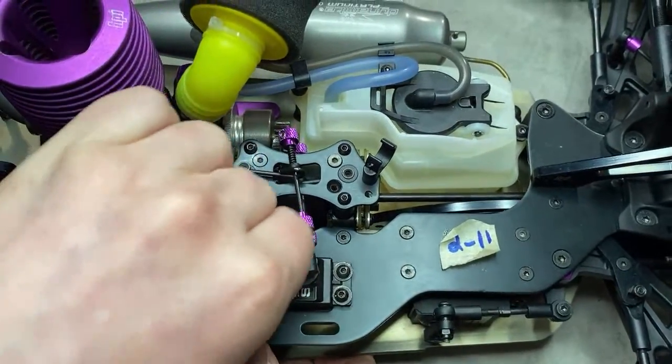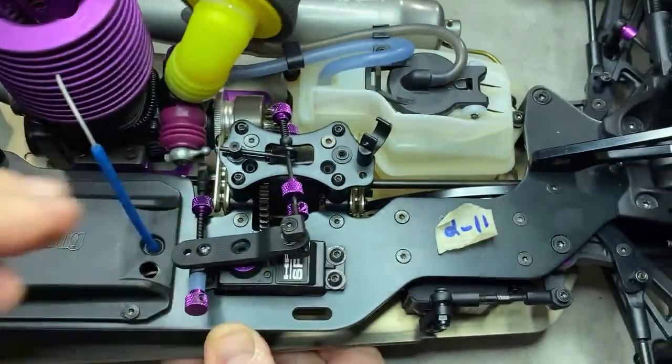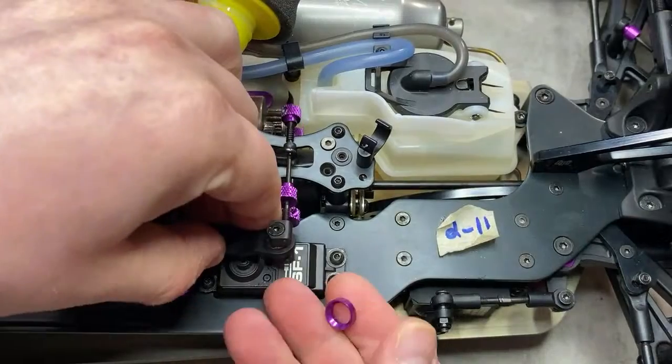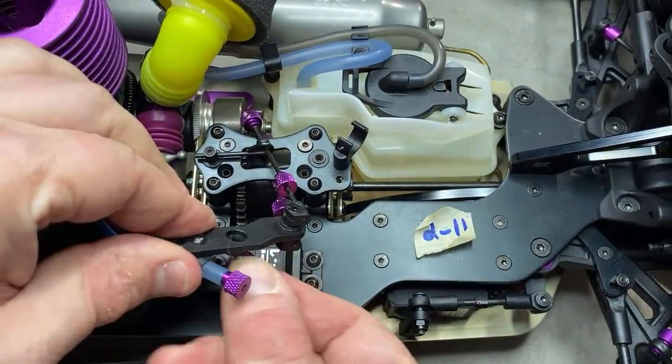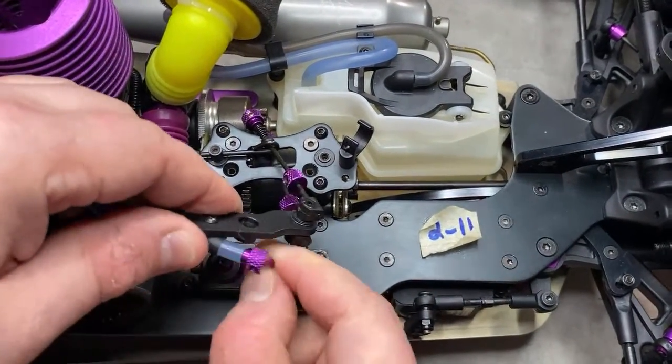Get this back in. How am I gonna get this thing back in? You know what? Was it like this way? I don't remember which way it was. Anybody remember which way this was facing? Which way was this facing?